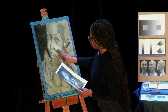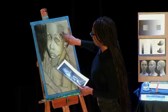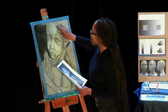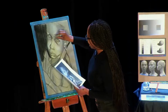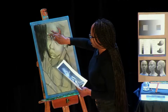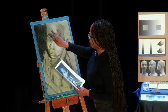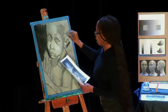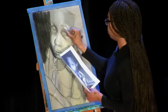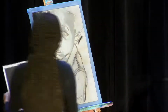I'm just finishing off the tone here. So your fingers get a workout blending. They do. And they get quite dirty too. I'm just kind of used to it. It's hard for me to draw at that angle.